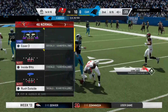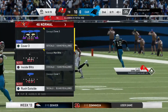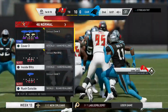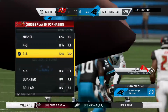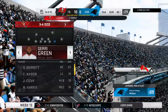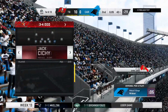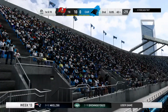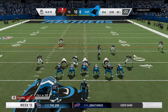And taking it across midfield and inside the 45. 14 yards, good for a Panther 1st down. 1st and 10 at the 43-yard line. So the 14 yards actually takes him from 143 to the other for 1st and 10.